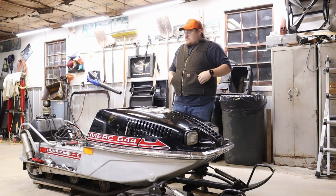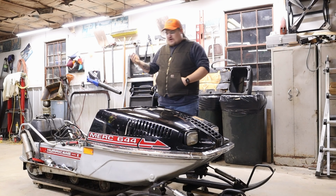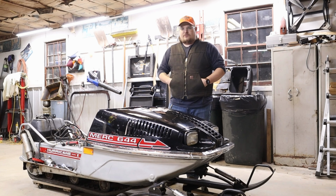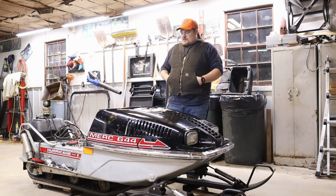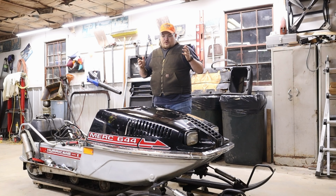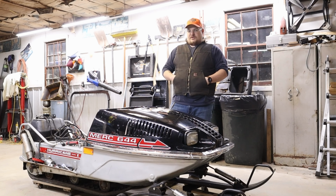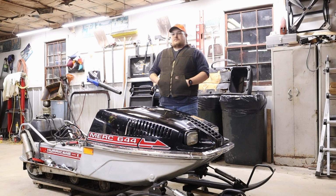I mean, this thing's in fantastic shape. I believe 940 miles showing on the odometer. Pretty much all there, only really a couple of small things missing, but really in remarkable condition for a 50-year-old snowmobile that's been sitting for quite some time.